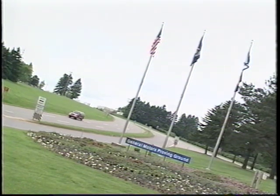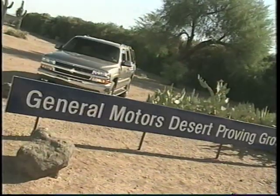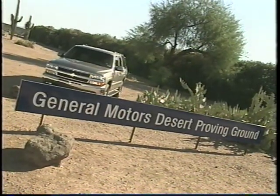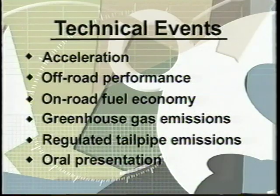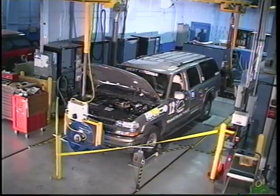General Motors hosted the first 2 years of the competition, in 2000 at GM's Desert Proving Grounds in Mesa, Arizona, and in 2001 at GM's Milford Proving Ground near Detroit. The teams are tested in over 10 technical events.